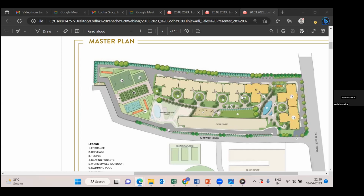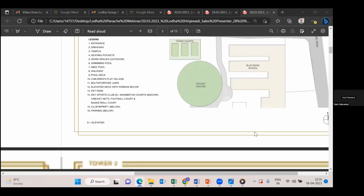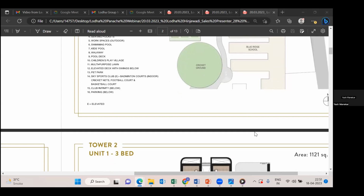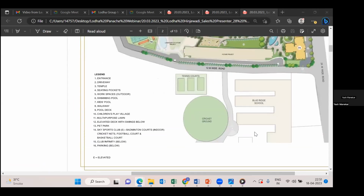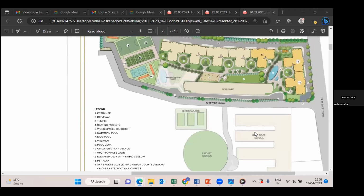But now in tower number 4, we will be allocating a particular apartment for the unit of 4 bed and the unit of 5 bed, okay? In tower 1, you will have your 3 bed and 2 bed, okay? Now we'll show you the floor plan. But before that, we will discuss some amenities that we are providing in your gated township. So I hope you can see my cursor.